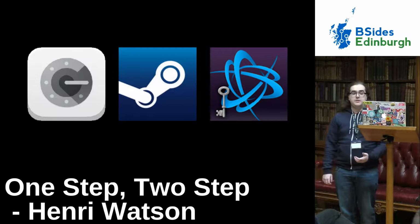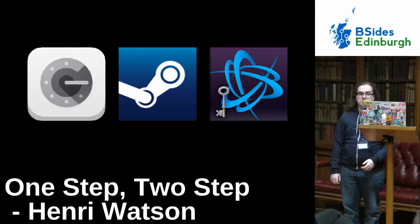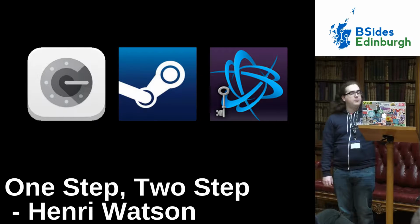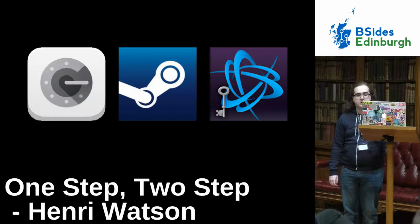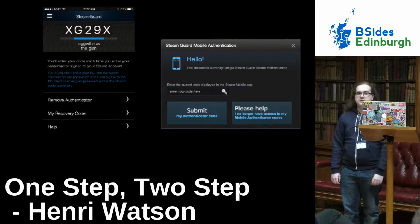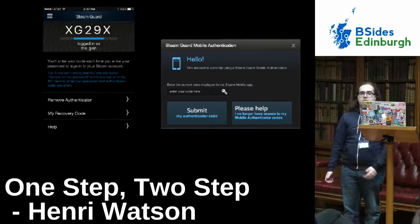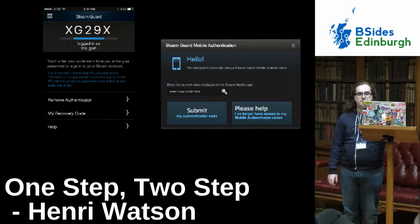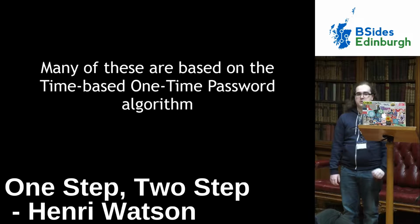So instead, a lot of companies use apps that generate authentication codes for you. So here are a couple popular examples. There's Google Authenticator, SteamGuard, and the Battle.net Authenticator. And it's a similar idea. When you go to sign in to a service, your app gives you a code which you then enter onto your computer. And a lot of these are based on the time-based one-time password algorithm.